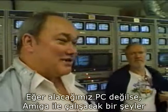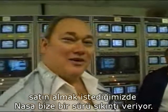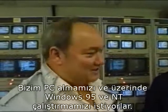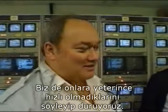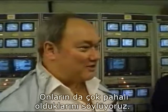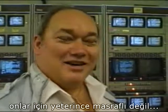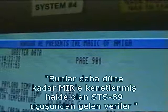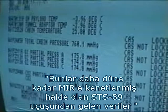If it's not a PC, NASA gives us a lot of grief when we try to buy anything to go with it. They want us to buy PCs and run Windows 95 and NT. We keep trying to tell them it's not fast enough, so then they tell us to buy DEC Alphas. We tell them that's too expensive. They don't like the Amiga. It doesn't cost enough.